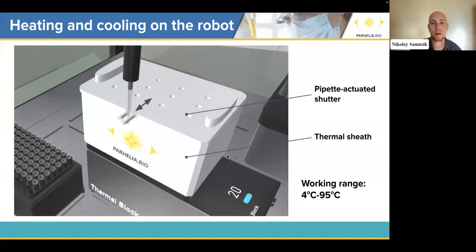So we've come up with a system where the thermal sheath includes a special shutter. The shutter is just like a plastic slider that has perforations aligned with the access holes in the Omni-Stainer, but only when the shutter is in the open position. When it's in the shut position, the holes are closed. And there's a special tab on the thermal sheath that can be actuated robotically just by the tip of the liquid handler. The liquid handler goes into the tab and uses the tip to either pull it open or push it shut. And it will do so in between the incubations, in between the liquid exchanges: it will close the shutter and then incubate.